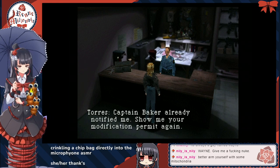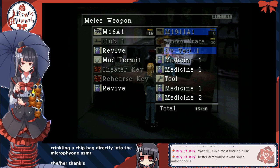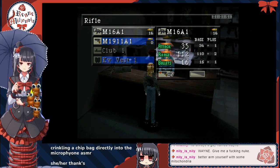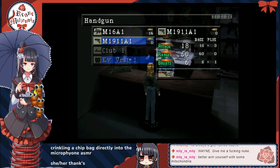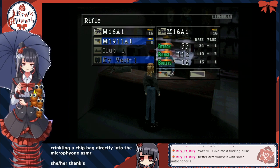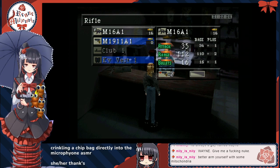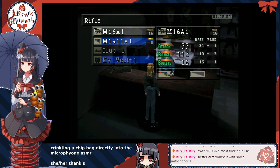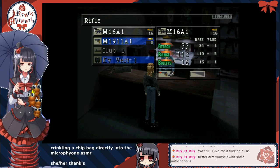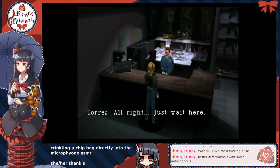Captain Baker already notified me. Show me your modification permit again. Sorry, I don't have... Oh, here it is, I found it. Which gun? This is the one that I... Wait. Wait, he gave me a shitty gun. Oh, no. Wait, yeah. This gun sucks. Why did he give me a worthless... Wait, no. This is the gun he gave me. What's the F mean? Add slot. All right, just wait here.